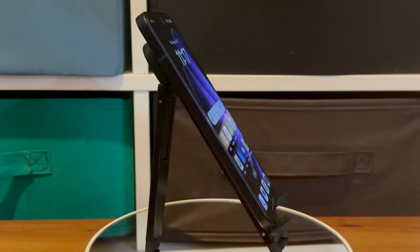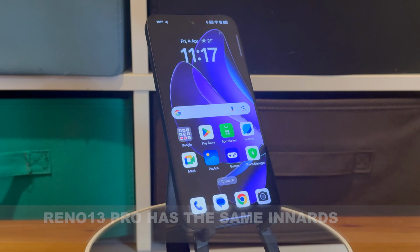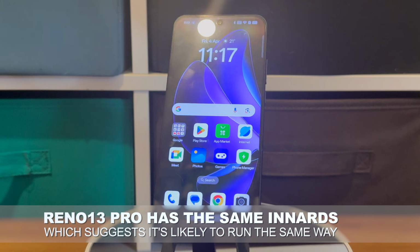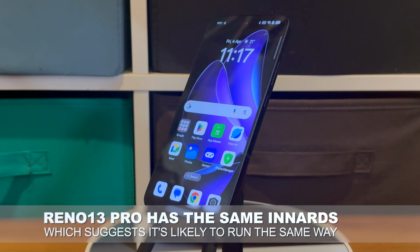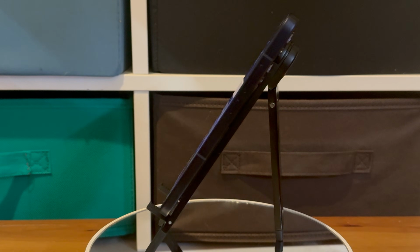A lot of competing handsets at this kind of price, you're looking at 128 gig of onboard storage and maybe only 8 gig of RAM as well. It is interesting to note that Oppo uses the exact same chipset in the Reno13 Pro, but if you step down to the Reno13 F, you're looking at a Snapdragon 6 Gen 1 chipset.